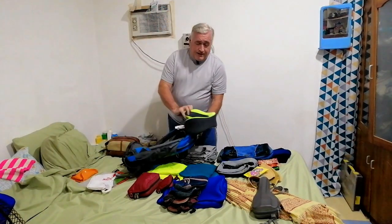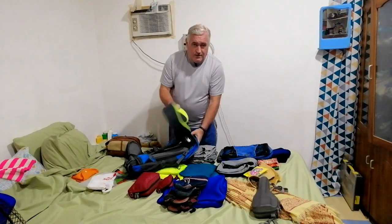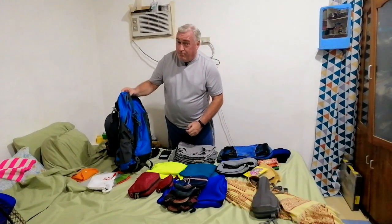Attached to it, I always have my neck pillow. This is a real nice memory foam pillow. It's great for on the bus or planes. We do a lot more buses here than anything.